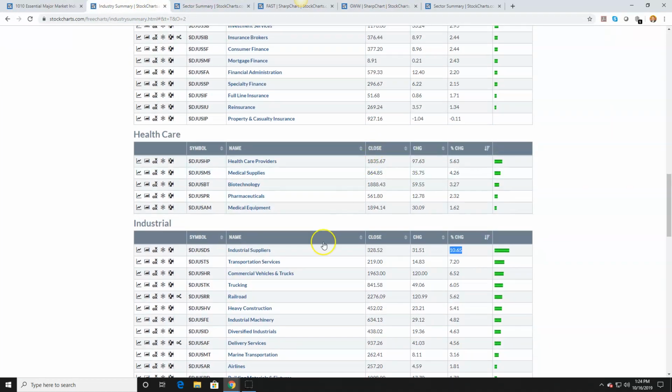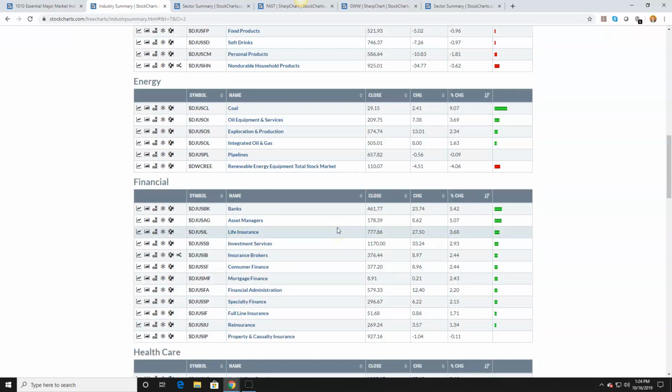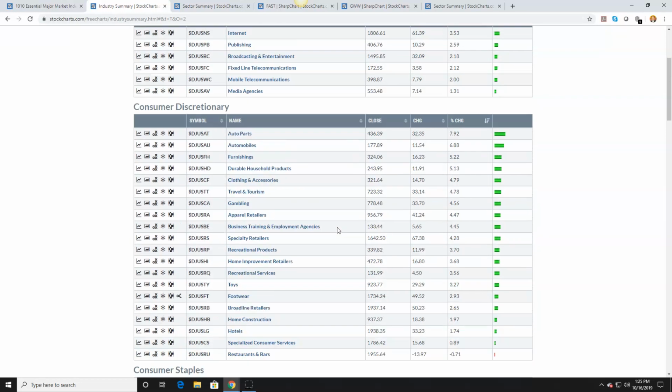So you've got industrial. Let's just keep going. Where did I see some? Got some tires, auto parts. I want to see what's going on here.